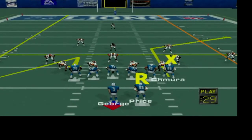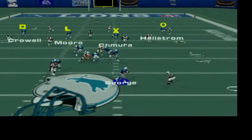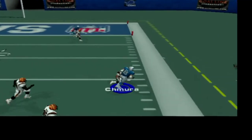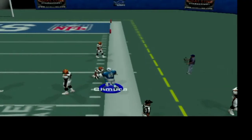George directing traffic down there. He's looking to throw. Chased out of the pocket. With the throw. Pass complete. Jeff George is a great pure passer.